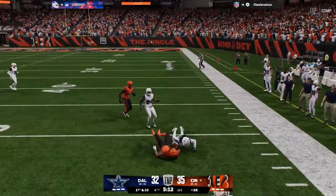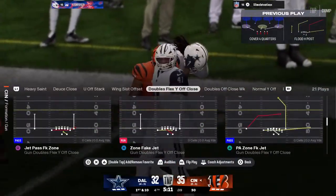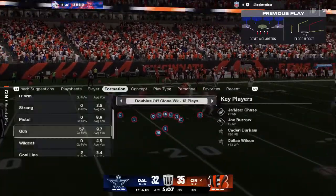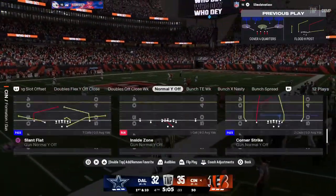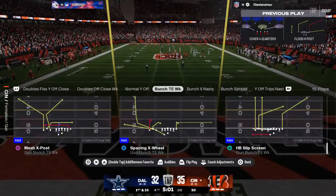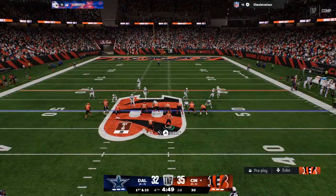And he'll find Chase on the right side, complete. And he'll be taken down, but not before they reach the 50. A well-executed 22-yard gain. And these guys certainly are not hiding what their intention is. They're absolutely showing it. They're definitely not going to sit on this lead here in the fourth quarter.